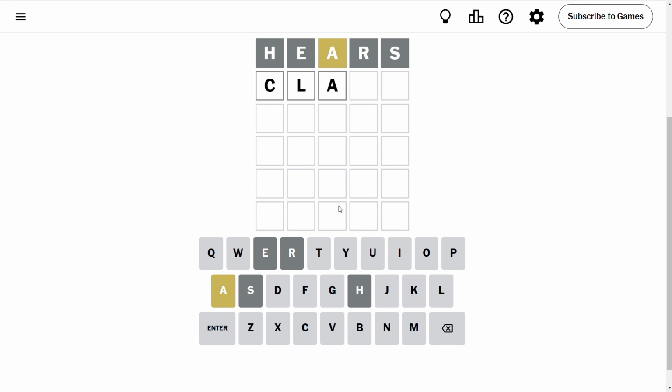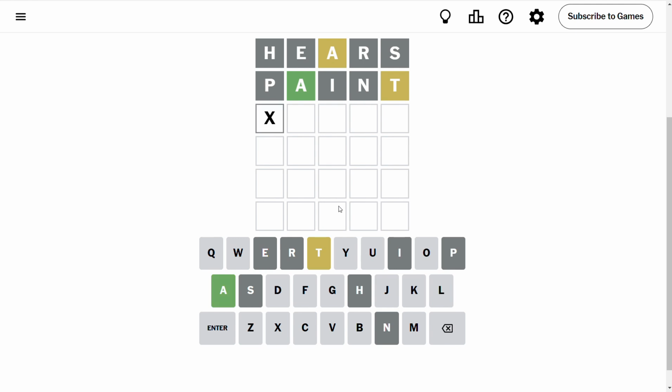For example, claim. No, that still puts A in the same spot. Let's try paint. Okay, I placed the A as the second letter, and T is also another letter. Hmm. Is there another vowel?